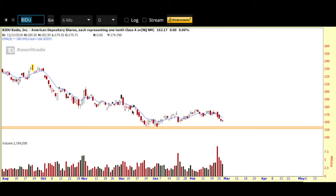So I use this blue 8-day EMA as my guide when price moves up and over the 8-day. That's where I'm interested. So this one's definitely early, but I just wanted to flag it for you because I don't do these videos all that often, as one to keep an eye on in this area right here.